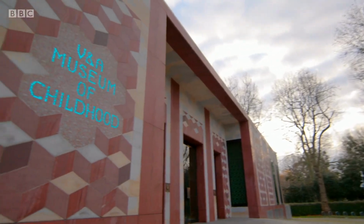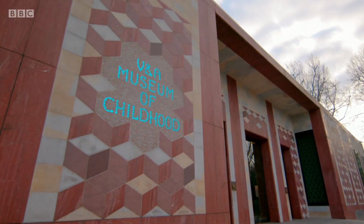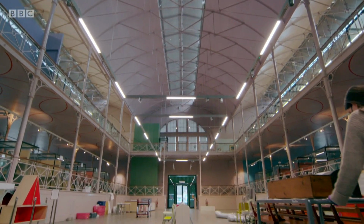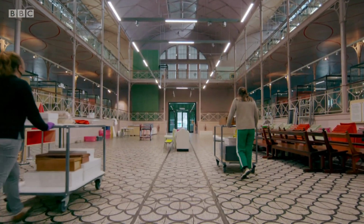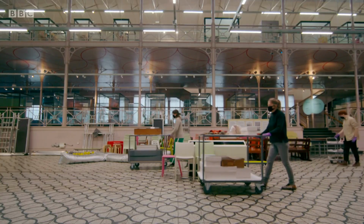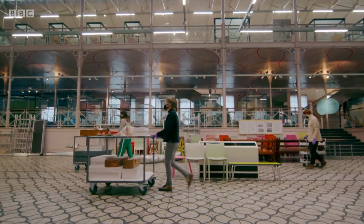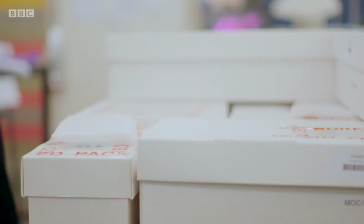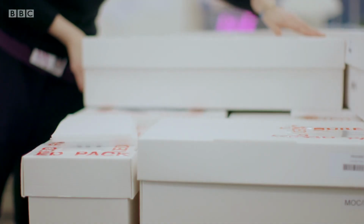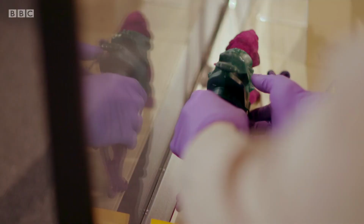The V&A's Museum of Childhood in East London is one of the world's biggest toy boxes, containing around 30,000 toys and games. It's recently shut its doors, whilst it's transformed into an exciting new museum of design and creativity for kids. But before the builders can start, the entire collection needs to be moved into storage.